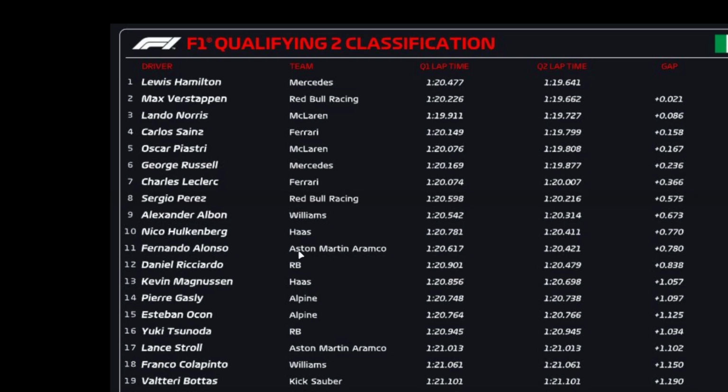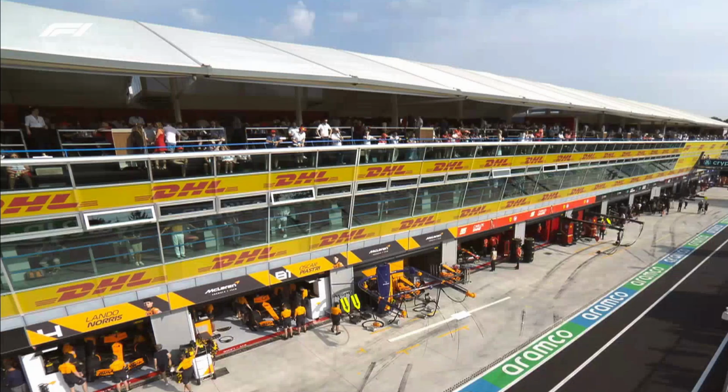Leclerc P7, not a really great lap for him overall, then Max left off when he was doing the best lap, probably. We don't really know why. But, okay, we can jump into Q3. The tension was so high, to be honest. Obviously, I was hoping for Leclerc, for the Ferrari.